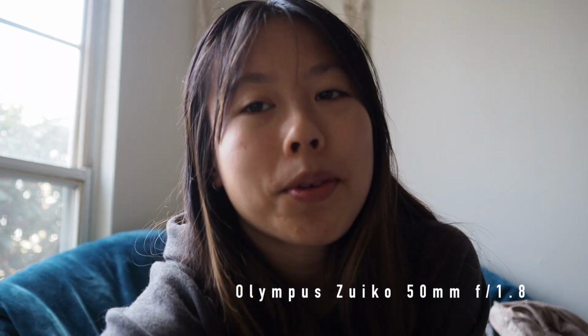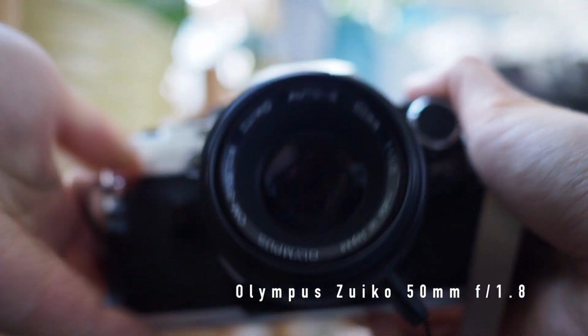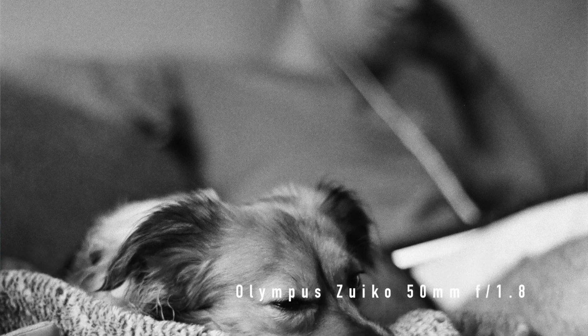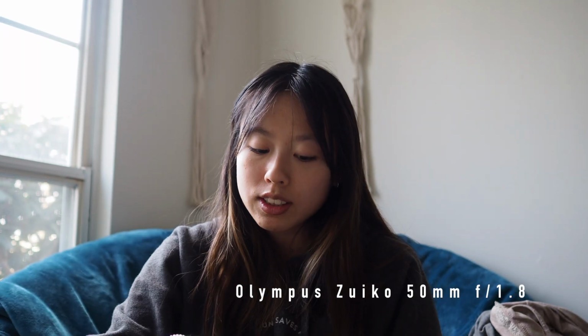In terms of extra lenses for my film cameras, the OM-10 actually came with the 50mm f1.8 lens on both of the OM-10s that I own, so I do have two of those lenses and they're beautiful lenses. But like I said, knowing that I came from more of a landscape background where I wanted that wider field of view, I actually decided to invest in a 28mm lens just to see, you know, if I would end up using it.